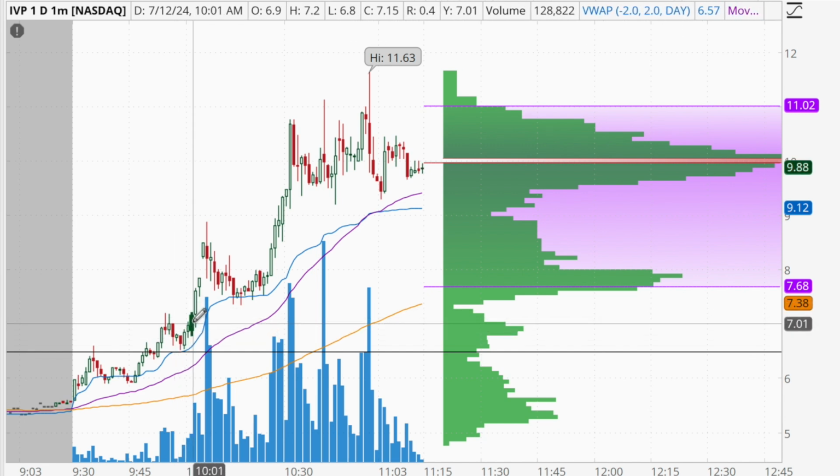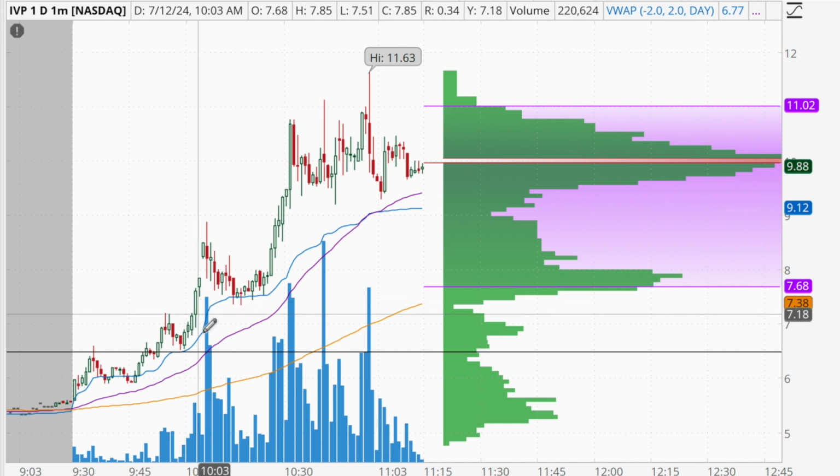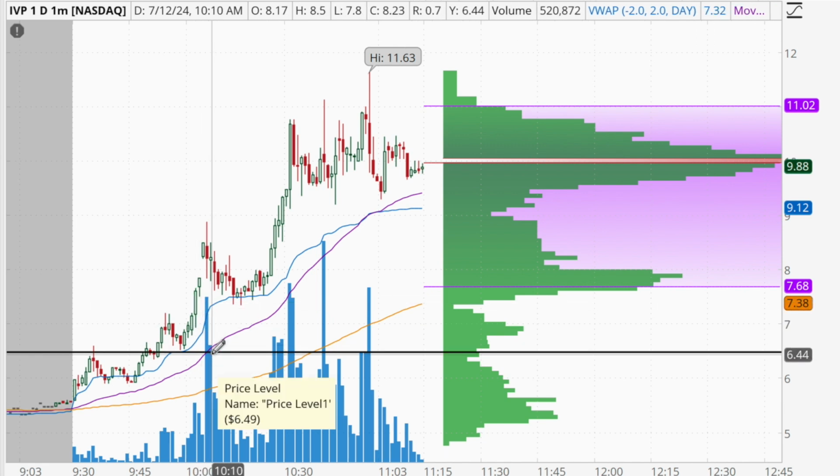I locked in a portion of my profits as it spiked to new highs. I always want to take some quick profits into those new highs in case we get a false breakout and in case it comes crashing back down. That way, I'm going to already have some profits locked in, and it's just going to help me take some risk off of the trade.